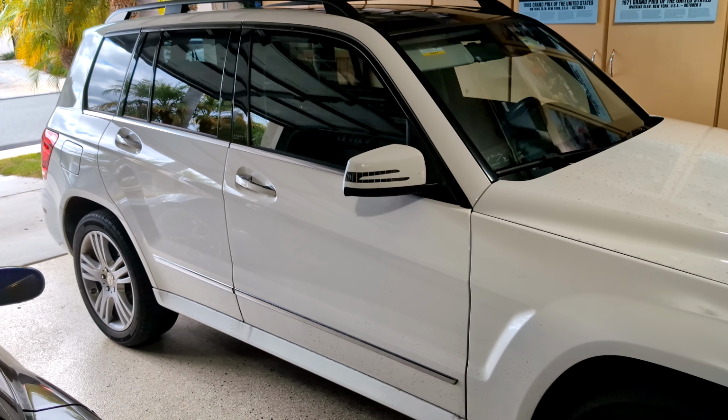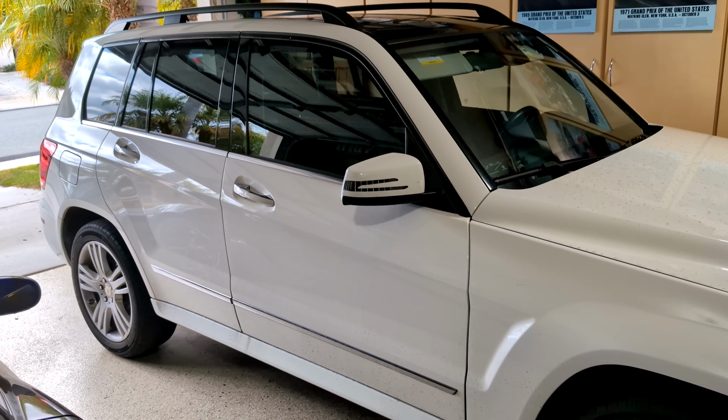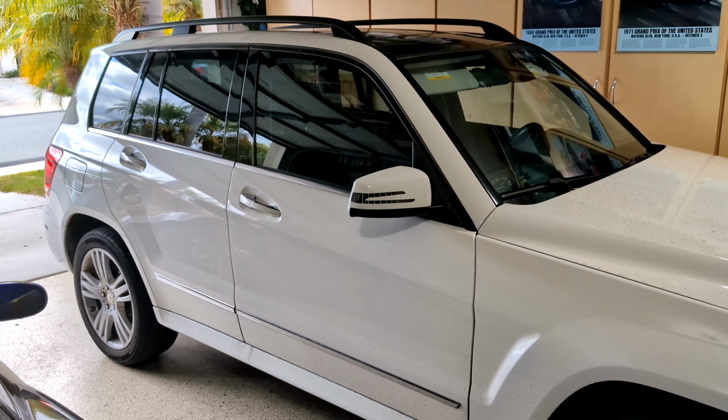Why would I buy another Mercedes? I wouldn't. So put your comments down below. But that's it. It's my first and my last Mercedes. So no more money for Mercedes dealers or that company from me.